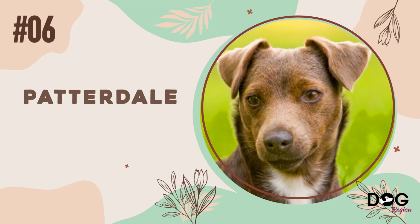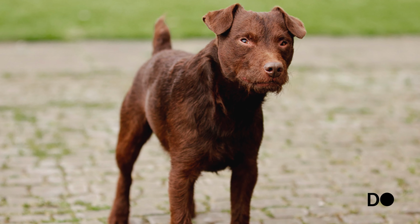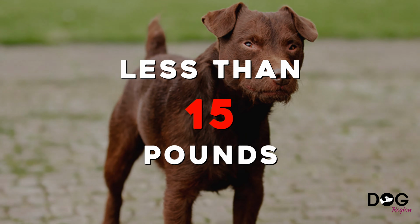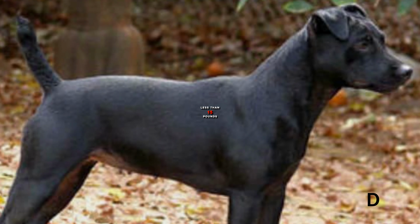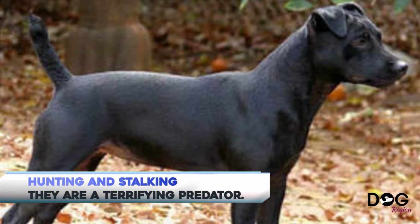Now for number 6. The Patterdale Terrier. Despite their little size, Patterdales are quite strong, and the average weight is less than 15 pounds. Yet, when it comes to hunting and stalking, they are a terrifying predator.